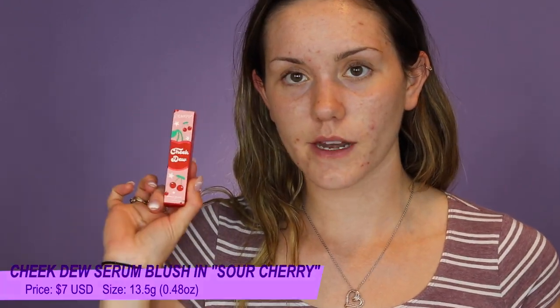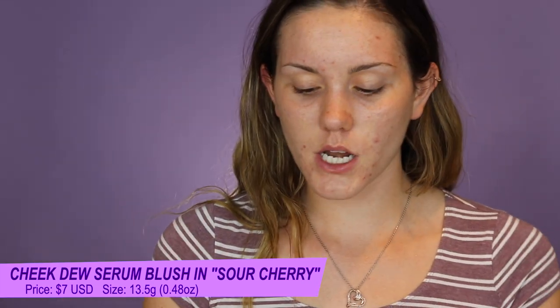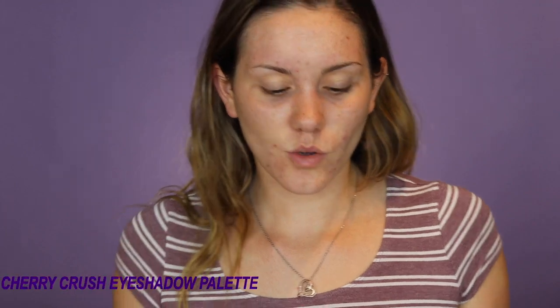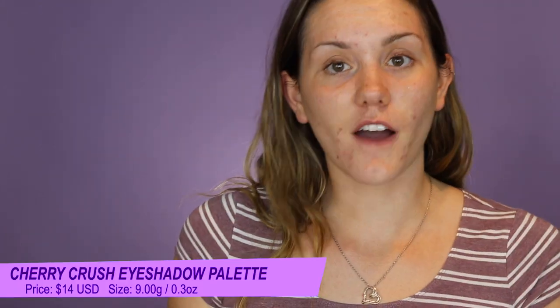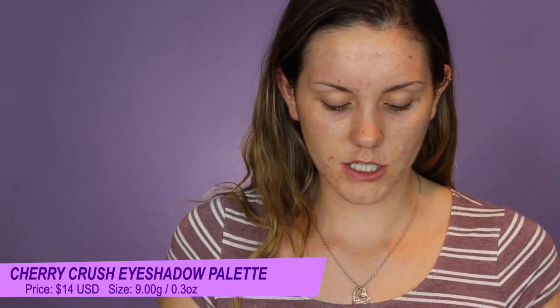Okay, so the first product in today's little haul before we get into the Cabana collection is the Cherry Crush collection. I did not get everything, but from the collection, I got the eyeshadow palette and the Cheek Dew. This is a formula that I've never tried. I won't be trying it today because it is not in the Cabana collection, but I will be trying this very, very soon. It's a cherry themed palette, so it's going to be red, berry, pink tones, but it's fun and it's nice to have. It's not completely red, which I like. I like that it has the berry tones.